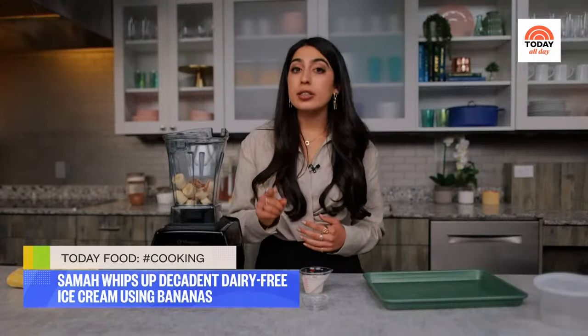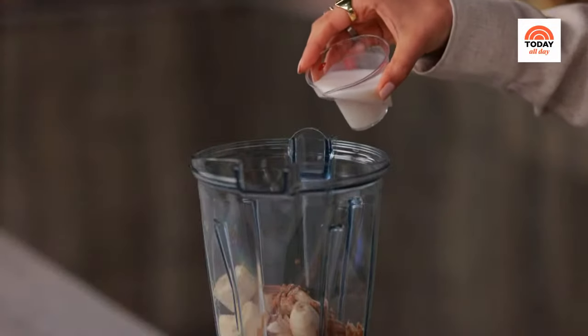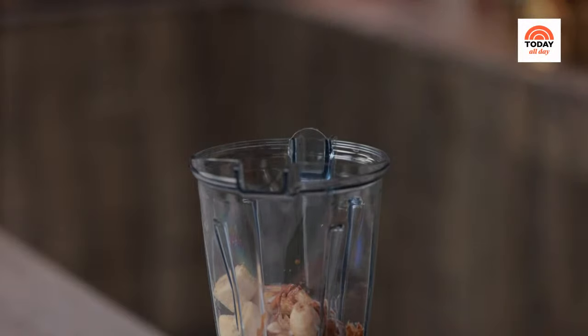Now to help everything come together, I'm just gonna add a little bit of almond milk. Here's the important thing. We're not trying to go for a smoothie here, right? So we're just gonna add a little bit of milk just to get the blender going. Time to blend.